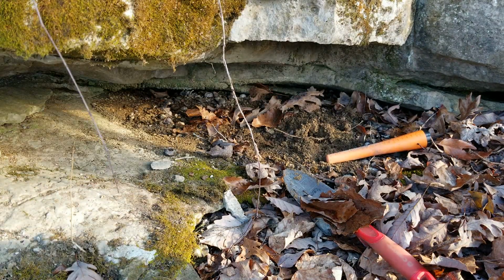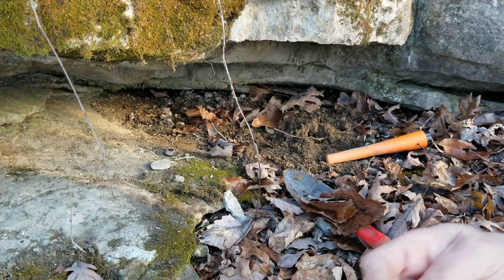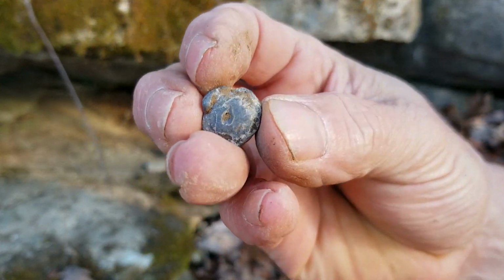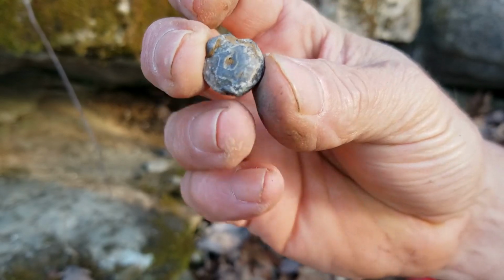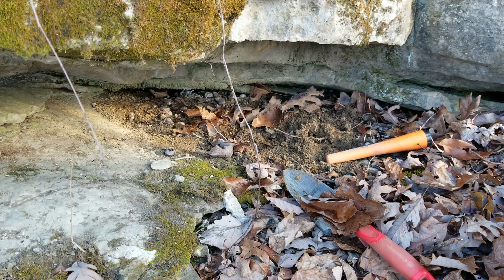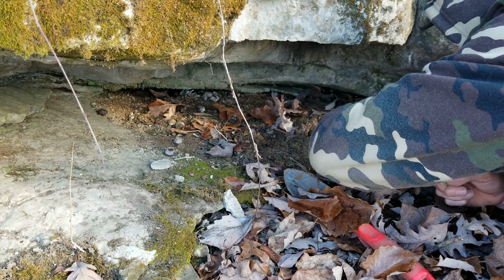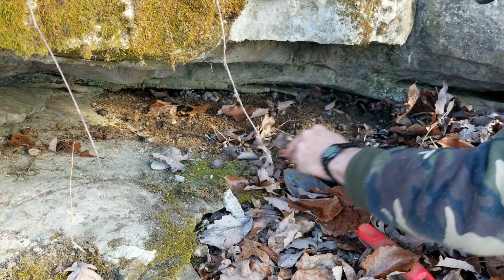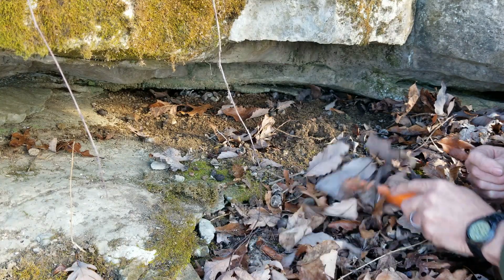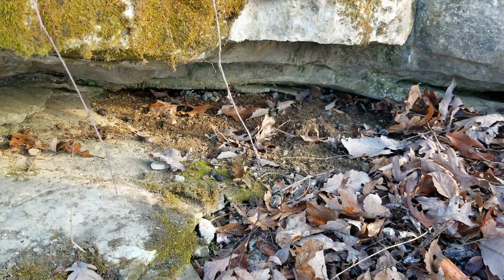I don't lose it. Anyway, I'll clean it up and give you a description of it. You can see the little hole right there in it. That means it's been poured and pitched out in a mold. Oh, that's a nice find. See if there's anything else in here. That was it. Alright guys, that's a nice one. Moving on.